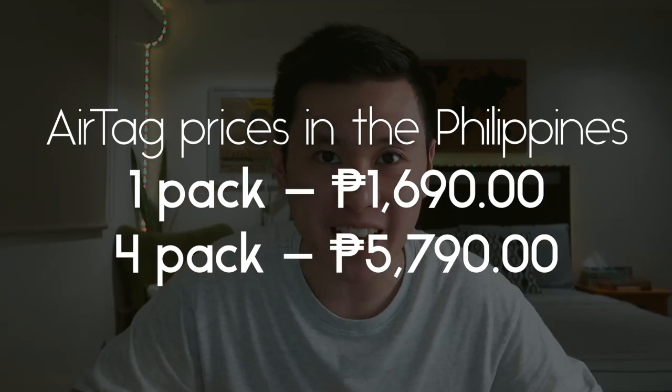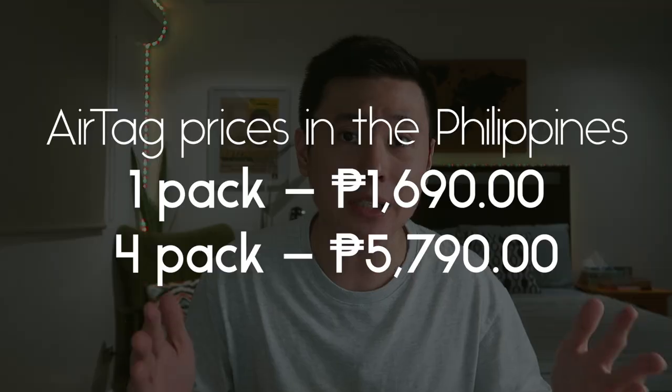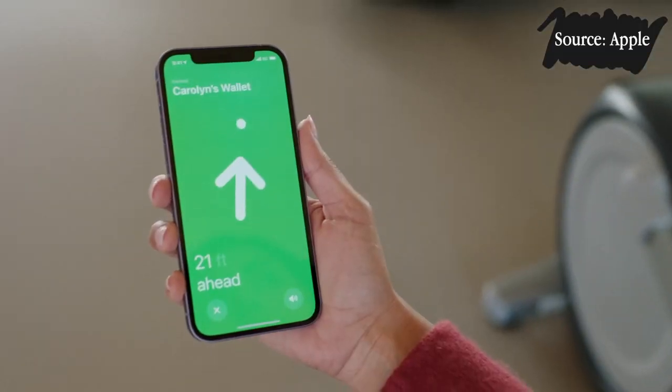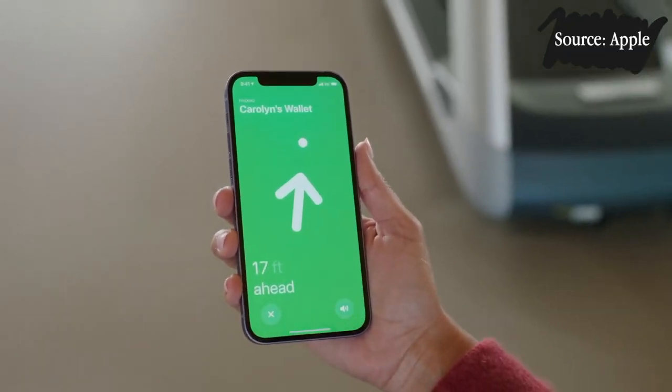Now, last but not least, should you buy an AirTag? Now, for me personally, if you have Apple devices running iOS 14.5 or later, then this AirTag will basically work with that device. But if you have an iPhone 11 or later, I think you'd be able to really fully take advantage of this AirTag. Because with precision finding, with a U1 chip on both iPhone and the AirTag, you'd be able to track an item by direction and by the foot. So it's a really, really cool feature to have.